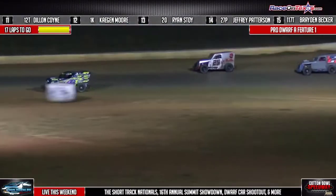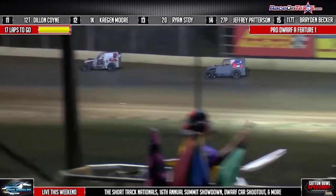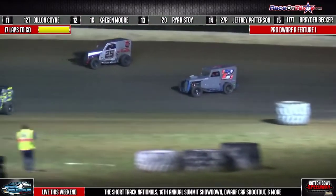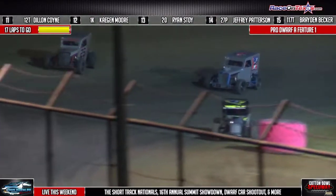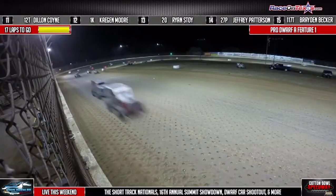Here we go to the back straightaway. It is Dustin Rude hanging on. Rude holds on. Here comes Dylan Budnick. Budnick, a man on a mission right now. Chance Hull right there with him. Way to the bottom goes the 41T of Dustin Rude as they make their way by.